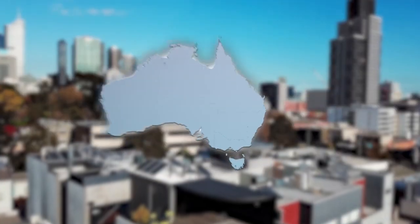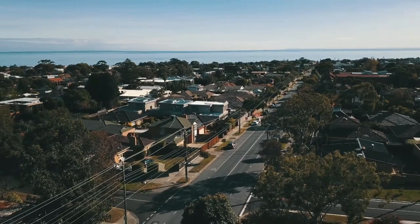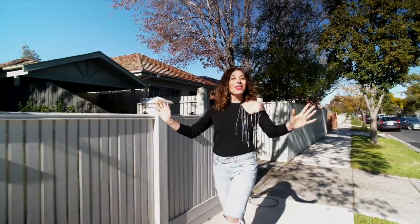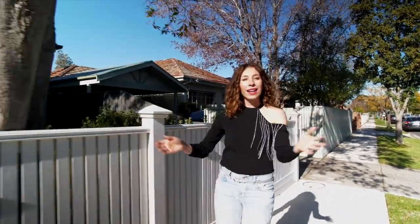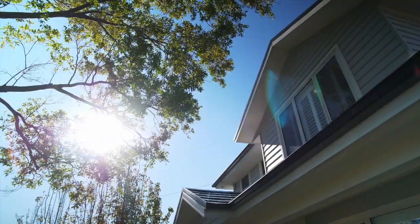Next up, Bessie is in Highett on a typical sunny but crisp Melbourne day. It is an absolute miracle because Melbourne has turned on the weather on this winter's day. How could today get any better? Hang on a second, have you seen this house?